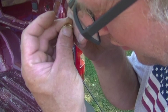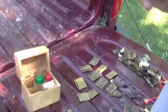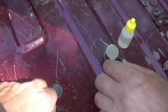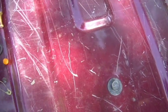No, that's a pierced earring. Yeah. No, that's a clip-on. No, it's not. 14 karat. Is it? Yeah. It says it? Yeah. So, yeah, we don't even have to test that. But yeah, we believe this might have fell off somebody kayaking. But that's 14 karat gold.